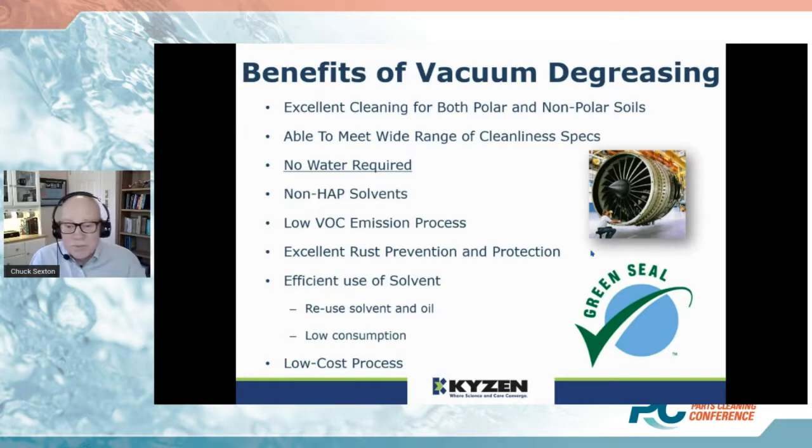And we're actually in these machines worldwide, and in developing countries, often they do not benefit from having publicly owned water treatment facilities like we do here in the U.S. And it's very, very difficult to get rid of wastewater. So it's a really nice system in that sense.